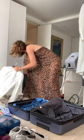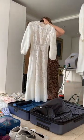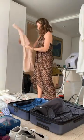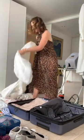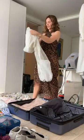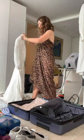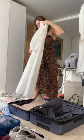The pineapple dress from Zimmermann. This is such a pretty dress. Love this dress. I'd nearly be like, oh my God, something happened to my suitcase. But one's just got to trust the airline. I can't always trust the airline. I will put my most precious things, stuff that I really could not ever have anything happen to, in my hand luggage.